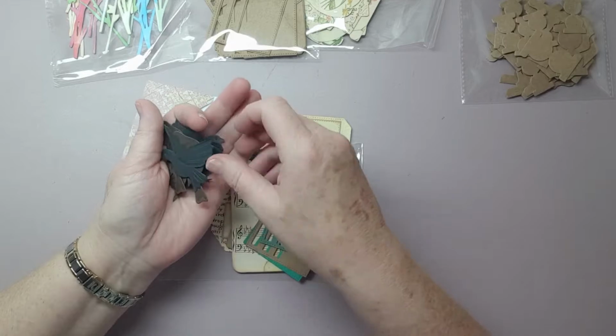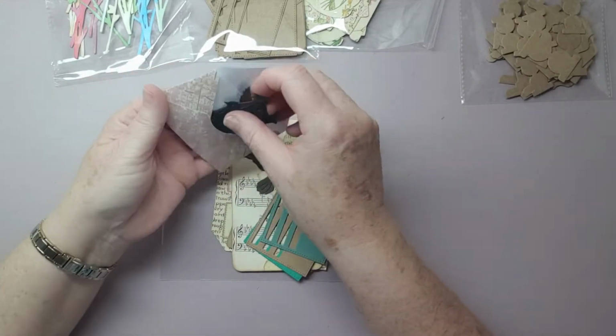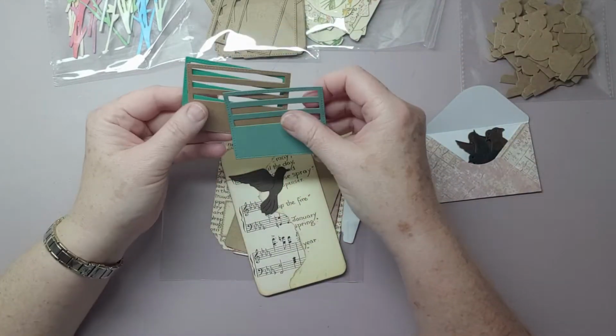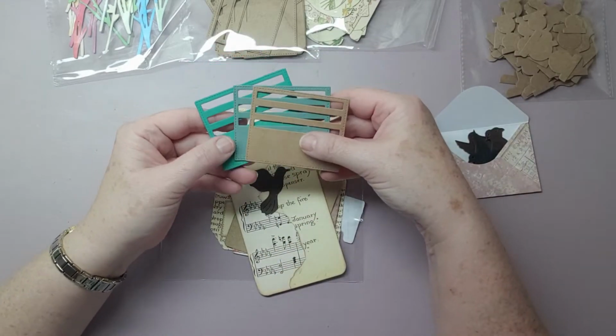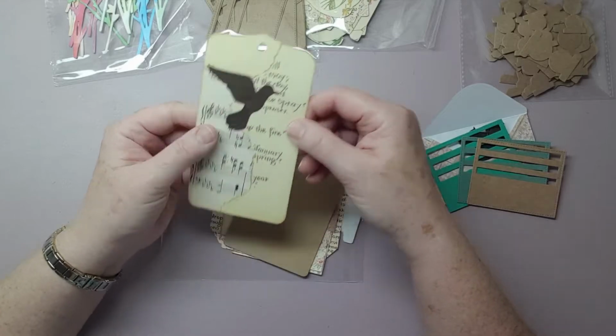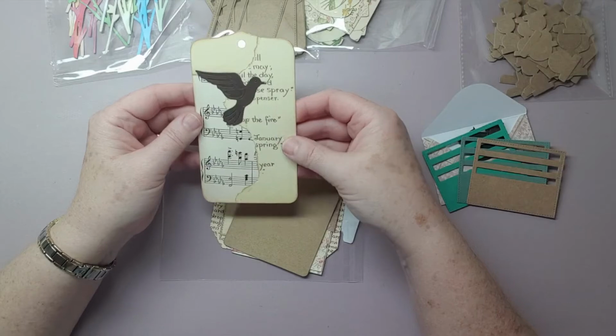I think they're absolutely lovely, and I love the colours. And I love the way she put them in there, in that envelope. And then some more lovely slot pockets. And these two are a beautiful colour green. Very, very nice. And one of her lovely tags that she's made using one of those birds. And that's lovely.